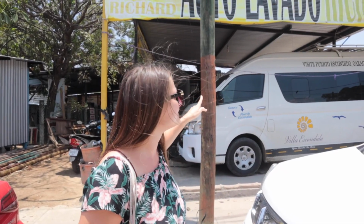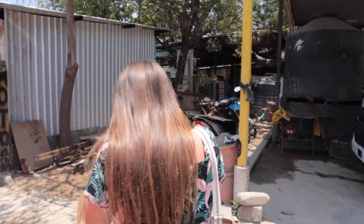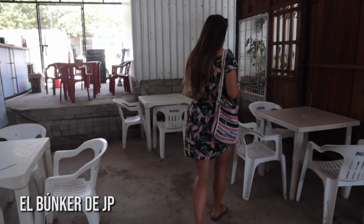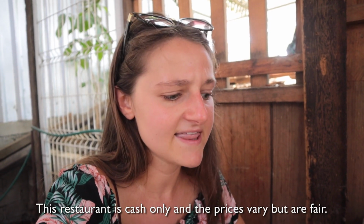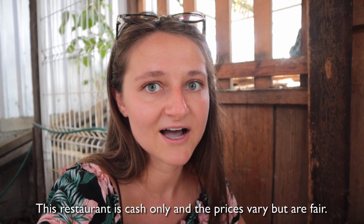We made it to El Bunker de JP, and right behind me is the car wash, and over here in this little corner is the entrance into the restaurant. Here they have like 3 items at a time, and instead of giving you a menu, she'll come over and tell you what the items of the day are. Today they had tarritas de pescado, sashimi, and pulpo, which is octopus.